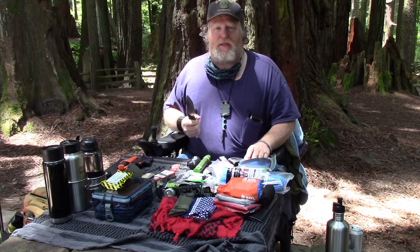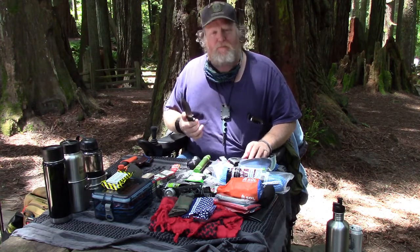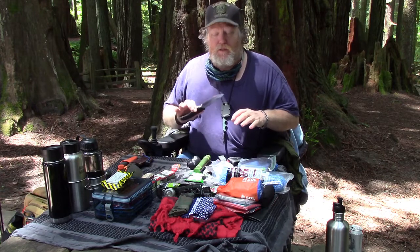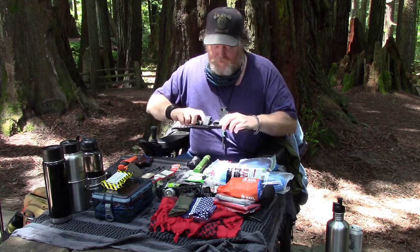This is not a chopping knife. This is not something you go down and hack down trees with. But you can process small wood for fires. You can process food, anything like that, anything that you would need a knife for. This will do the job.